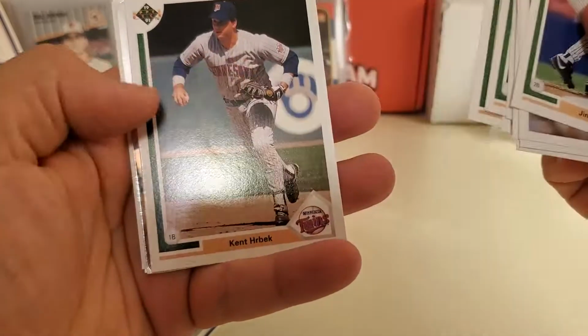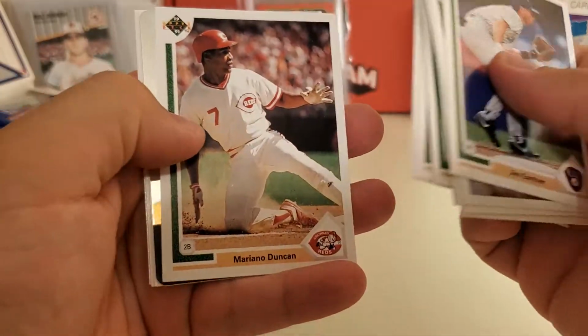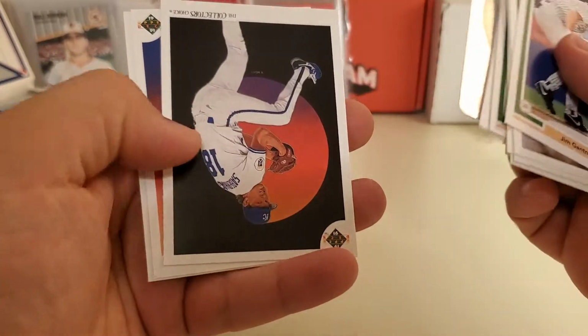If we come across anything of significance, again, guys, sorry for that glare. I'm seeing that glare. I'm trying to work with you guys, but it's a little bit rough sometimes with these glare.